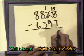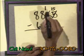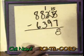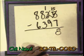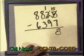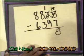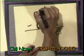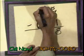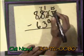8. Great. Uh-oh, now we have another problem. Now we have 1 ten and we have to take away 9 tens. Can we do that? No. So what do we have to do? We're going to borrow from the 8. Okay, and the 8 is in what place? The hundreds place. So if we borrow 100 from the 800, we wind up with how many hundreds? It becomes 700. Very good.